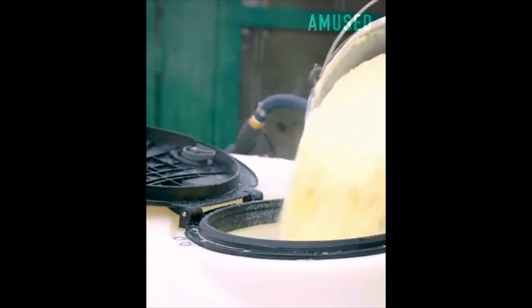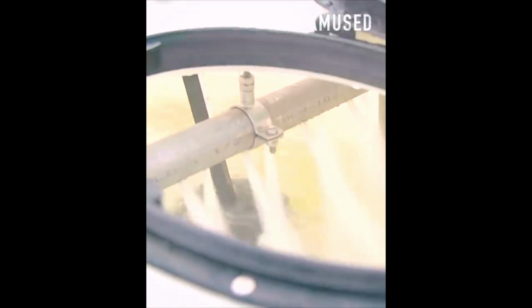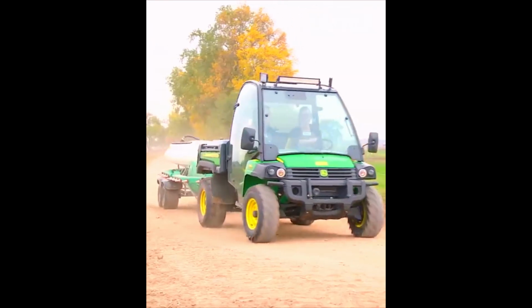Powder milk solution is dumped into the feeding reservoir of this Patura Milk Express, where up to 30 calves drink fresh milk from rubber teats pumped in from a 4-stroke Honda motor.